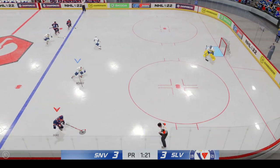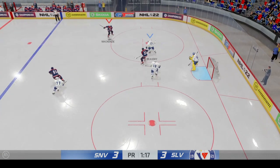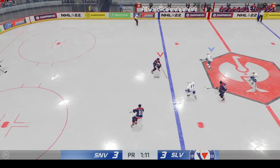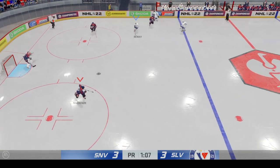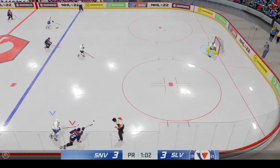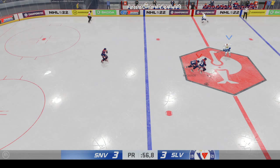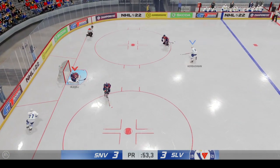Sends it quickly to Duke. Now a quick pass to McKenzie. And he stands tall in goal. Handles the puck. From the board, hammers a shot. Quick feed to McKenzie. Bratislava's got it in the offensive zone. Sudden death in under 60 seconds to go here. Quick shot. Makes the save on the slapper.